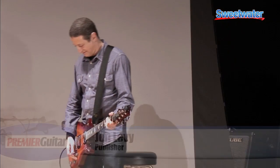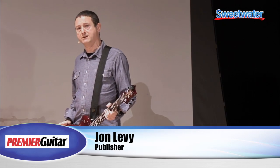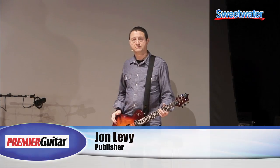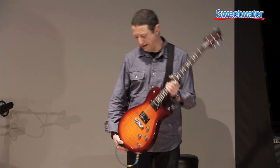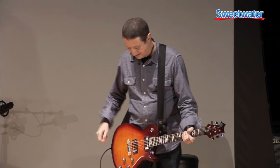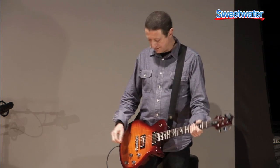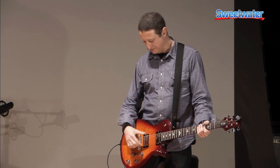Thanks, Mitch. The new PRS S2 series shows PRS trying to expand the group of people who've fallen in love with the guitar in the last 30 years. With the S2, they're starting to use a beveled body. They've got standard and much beloved PRS appointments such as the custom wound PRS pickups.